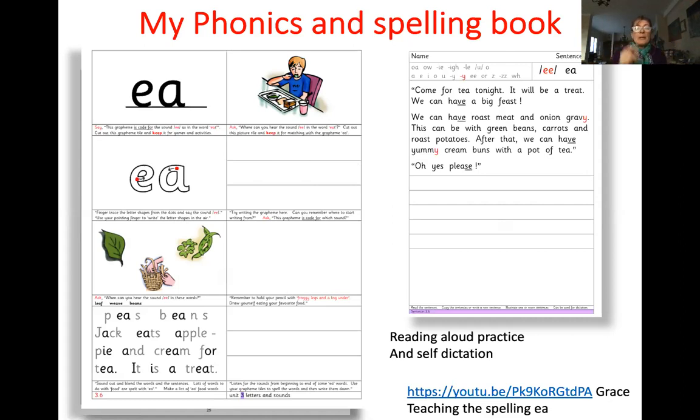So let's see if you remember, and you can write here the words for these pictures. And then it's your turn to read those words here. So we have some words that we read together. That was peas, beans, Jack eats apple pie, and cream for tea. It is a treat. So you know what you can do here? You can rearrange these words and this sentence and put it correctly. So you write your little story here and then you can draw it. Beautiful. That's for you to do alone.